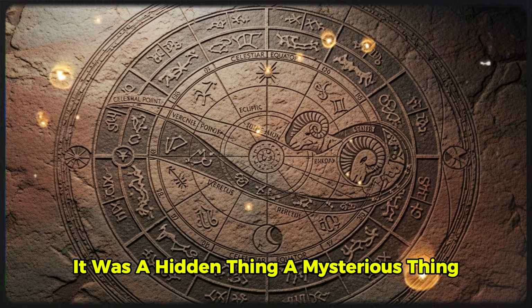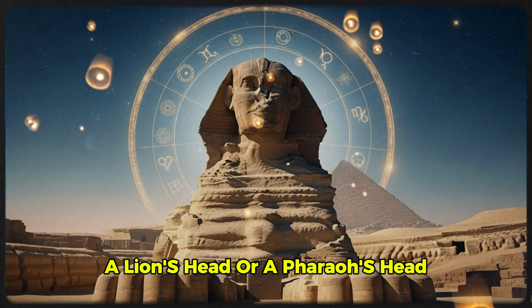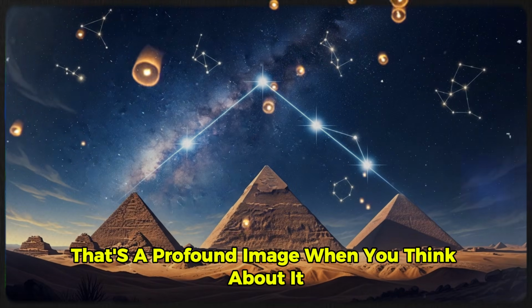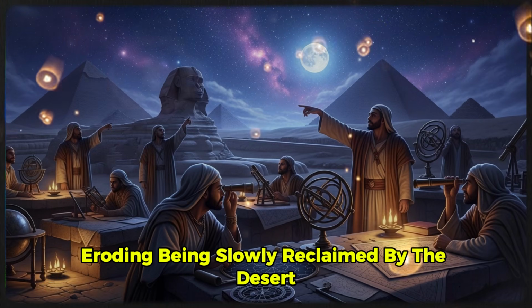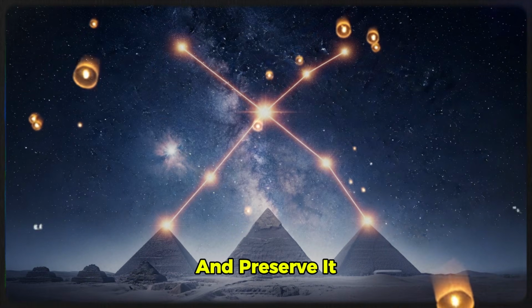Before that, it was a hidden thing, a mysterious thing, a lion's head or a pharaoh's head sticking out of the dunes, watching over a desert that was slowly consuming it. That's a profound image when you think about it, this ancient monument, buried, waiting, eroding, being slowly reclaimed by the desert, until people finally decided to uncover it and preserve it.